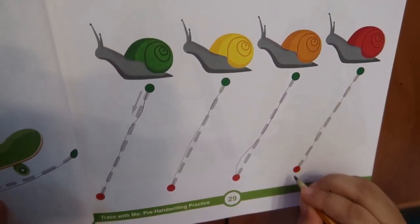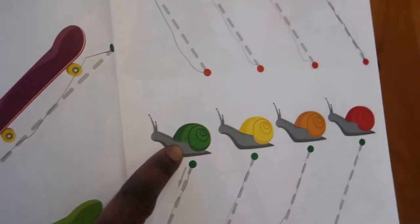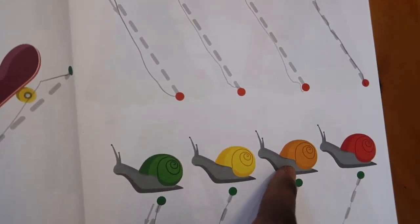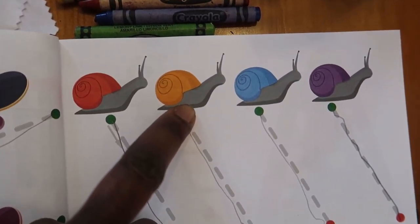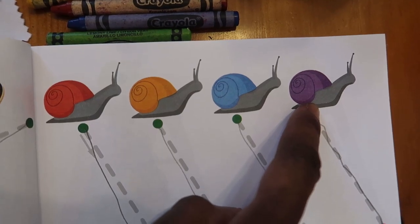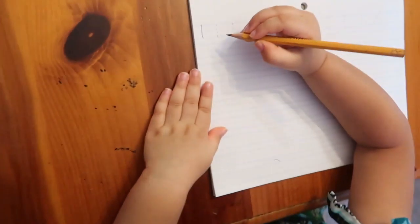Wow. Good job. Pretty snails. What color is this? Green. Yellow. Orange. Red. Orange. Blue. Purple. Right here at the end, okay? Nice and tight. Hold pencil nice and tight. Start from here, top to bottom.